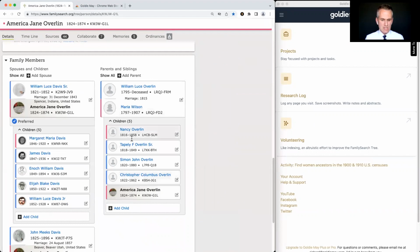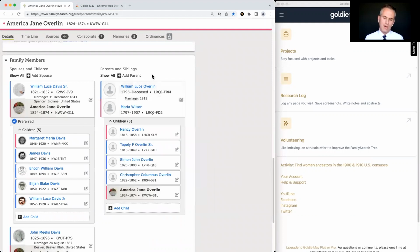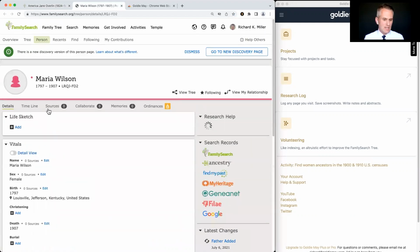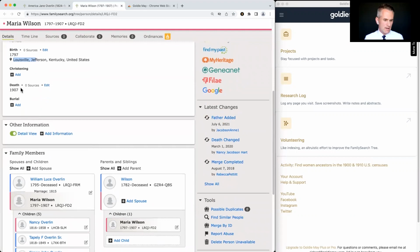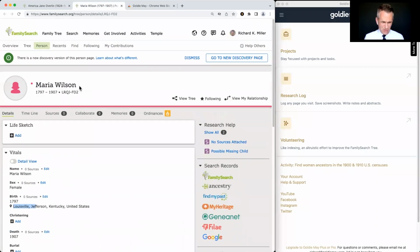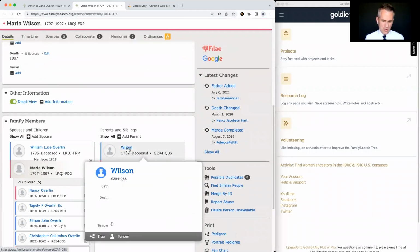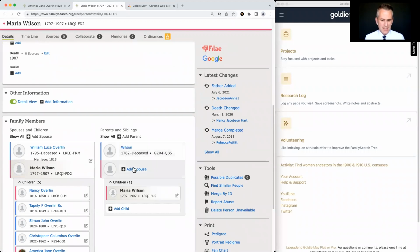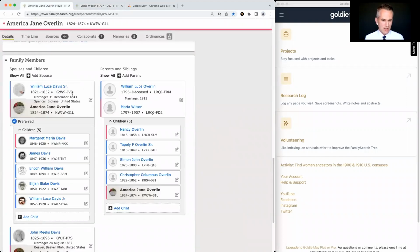But as you go to look at her parents, William and Maria, Maria has 0 sources and William has 2, and the 2 aren't great. If I open up Maria, she does have some information in the tree for her. Born in Louisville, Kentucky, and has birth and death years, but we don't really see a lot of evidence for that information. So it's kind of an end of line situation where I'd love to know much more about Maria, who we have a Wilson as her father, but maybe that was just because her maiden name is Wilson. We just don't know really anything more about her line, and that's something I would love to figure out. So I'll use her as a case study as we talk about Goldie May today, to see if we can extend her line back.